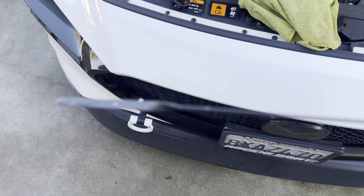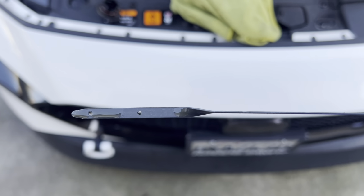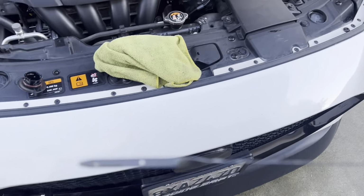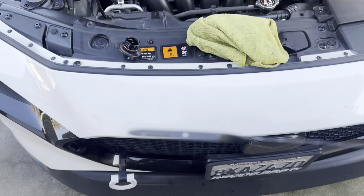So after adding that 5-quart bottle, we're about half a quart low. I just added a quarter of that and I kind of stopped so I can show you guys. If you do a cold drain, you get more than 5 quarts out.